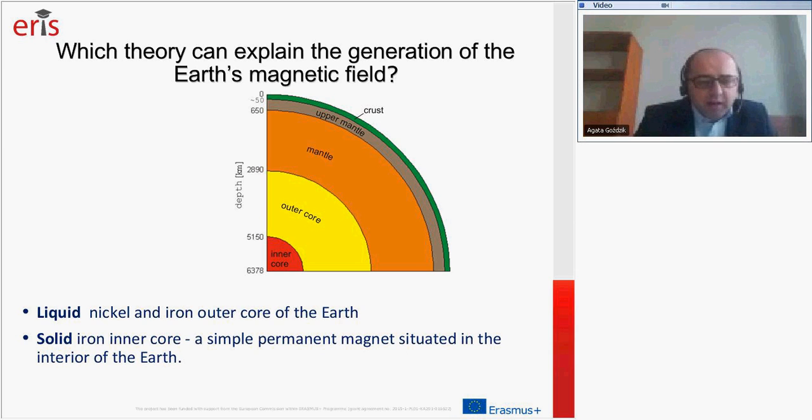If you know our packages in project ARIS, we have also a package about this, where you can find out how we know that the outer core is liquid and the inner core is solid. So I don't want you to guess how hot it is; I can tell you that it's about 6,000 degrees centigrade.